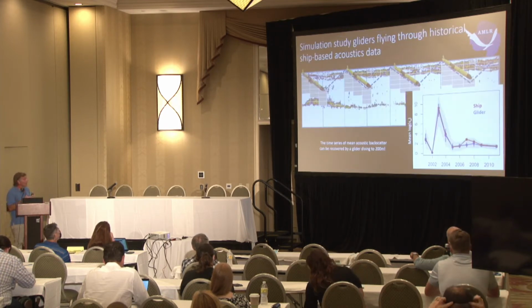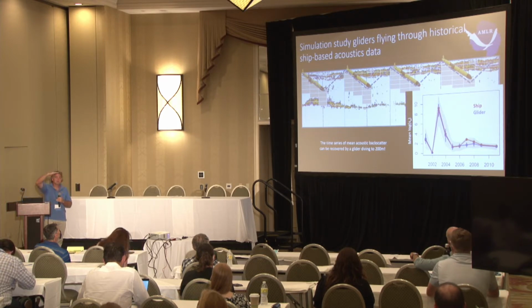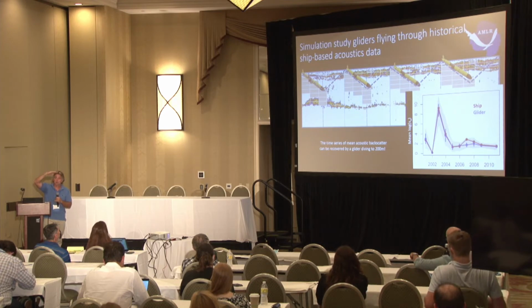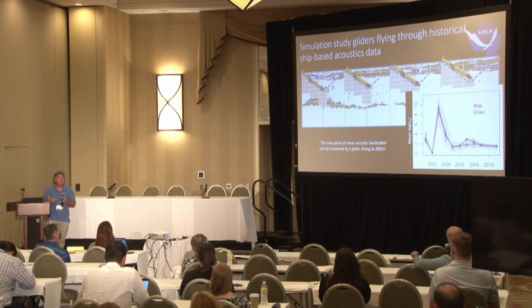A glider does something different because it moves through the water in this sort of sawtooth pattern. It's always sampling, those orange bars, always samples the same amount of distance below the glider. So there's an interesting advantage to a glider, and that is as far down and as far deep as you go, no matter what frequencies you're using, you're getting information that you probably weren't getting with a ship in some ways.